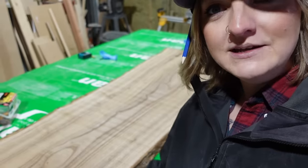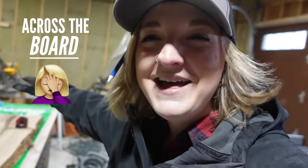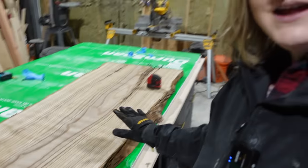Luckily, it's already been planed up. It's all 1 3/4 inches across the board. I don't know why I thought that was funny, but anyway, let's get going. Let's prep this board so we can finally see this project start to take shape, and I'm excited, so let's get going! Camera high five!